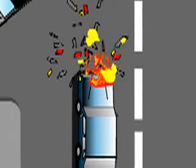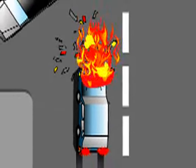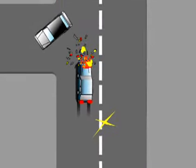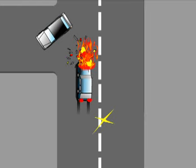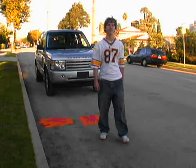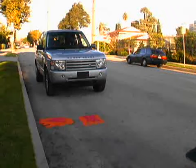Even if the car doesn't explode, a vehicle that's on fire can release dangerous chemicals into the air too. Carbon monoxide, for example, which is colorless, odorless, and extremely deadly if you breathe too much of it in. It's a good idea to move well away from the vehicle to avoid any potential debris and gases. Get across the street if you can do it safely. Don't stick around to watch the fireworks.